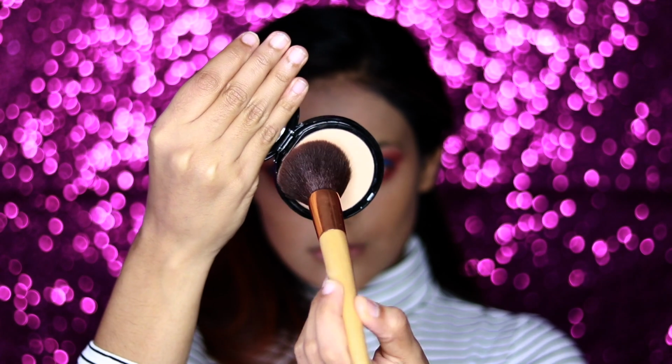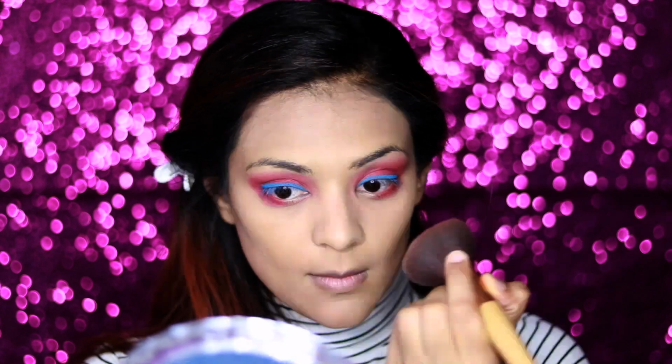To set all my makeup in, I'm using Bare Minerals Bare Skin Perfecting Veil in shade Medium.